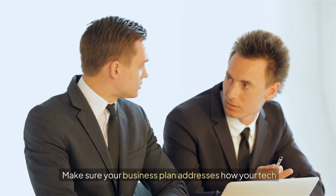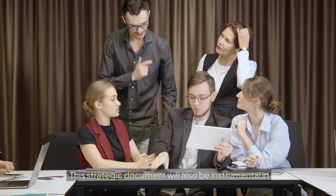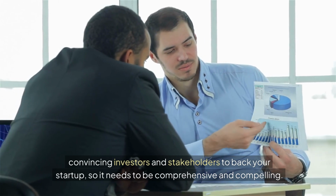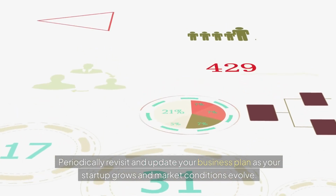Make sure your business plan addresses how your tech startup will compete in the market, acquire customers, and scale operations. This strategic document will also be instrumental in convincing investors and stakeholders to back your startup, so it needs to be comprehensive and compelling. Periodically revisit and update your business plan as your startup grows and market conditions evolve.